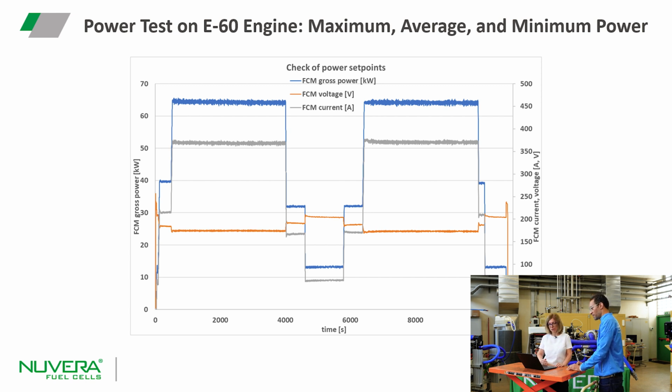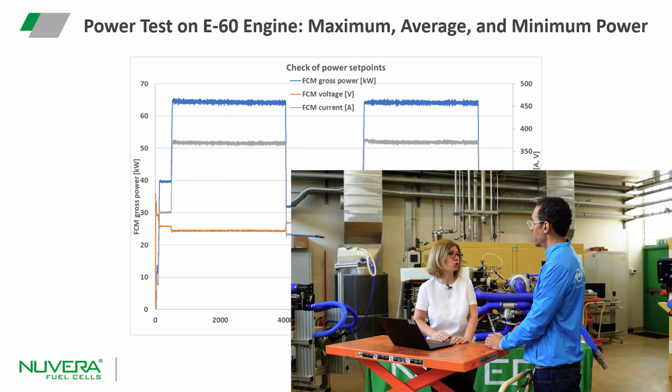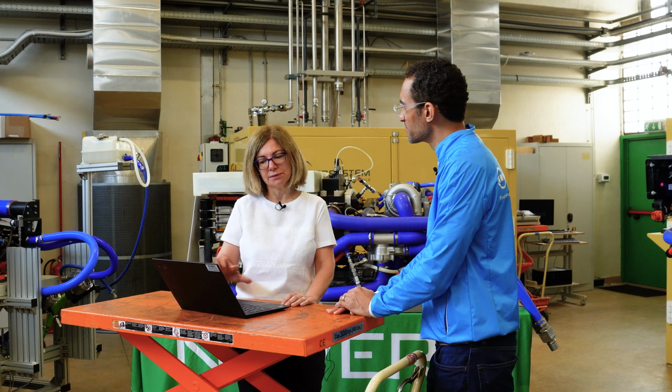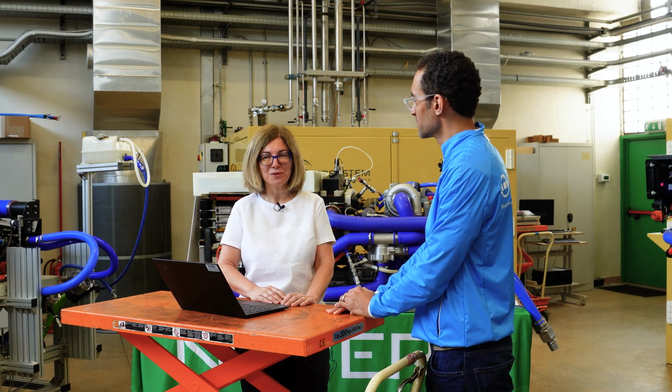And then you keep that running for a while, then step down again and repeat. This is done a couple of times just for consistency of the results, and then you're all set to go for more testing. It's one of the tests that we are doing.